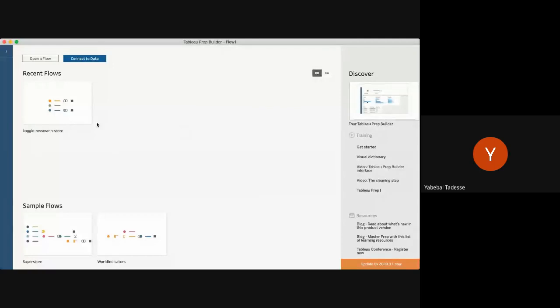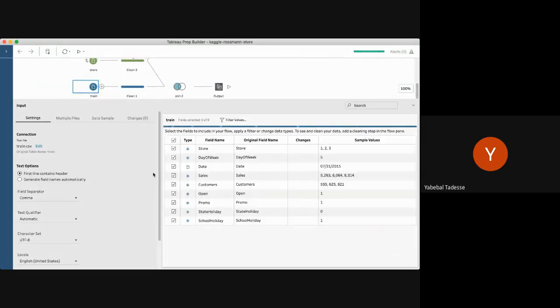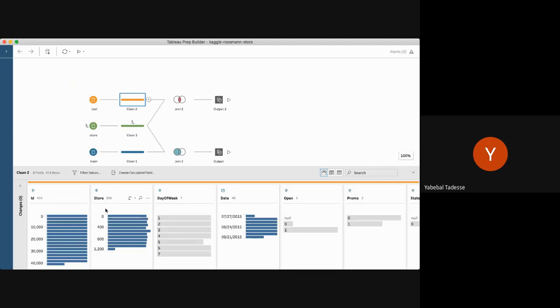In Tableau Prep, for example, I had these recent flows. This was the one you were looking at, the store data, like last week's data. Last week we had test, store, and train. So what you could do is load all of them from file, and then you can put in a clean step, and clean involves a lot of things. It basically handles missing values, fills them, and so on. I also loaded store and cleaned it.